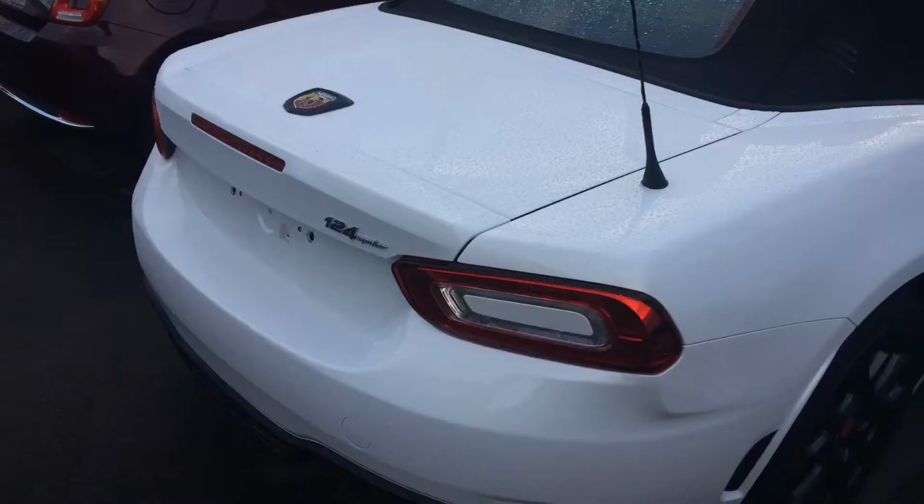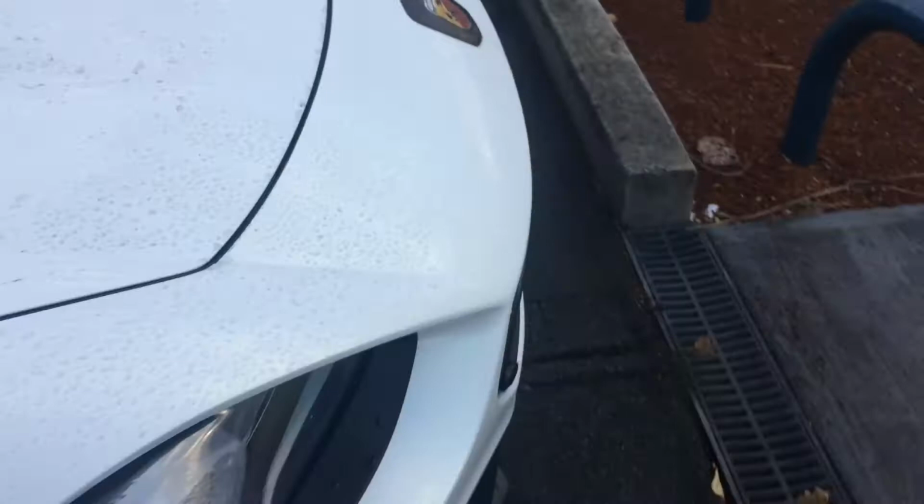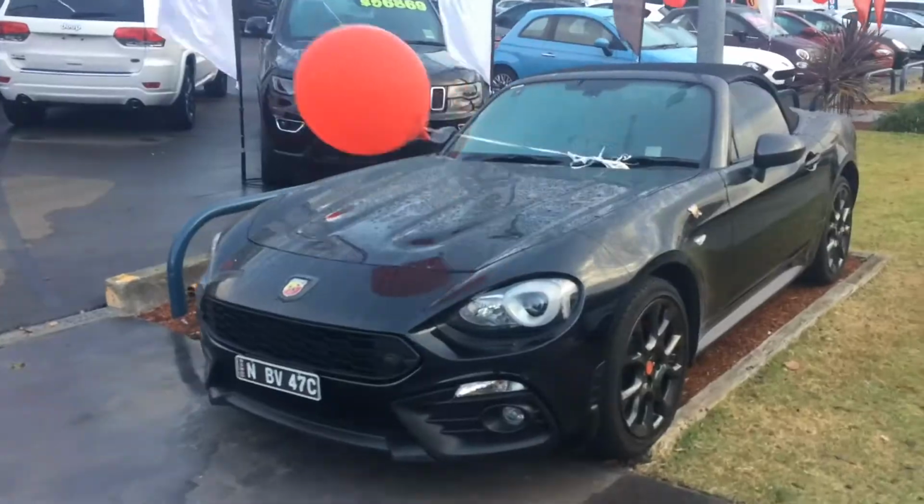This is an Alfa Romeo Giulia Quadrifoglio. This is my dream first car, in fact my future first car. It's not a dream anymore, it's going to be a real thing, don't worry. You'll see plenty of footage of this car coming in a few years' time when I actually get it as a first car. And yeah, it's an awesome car. I love it so much. It's such a cool car. It's the most amazing thing ever.